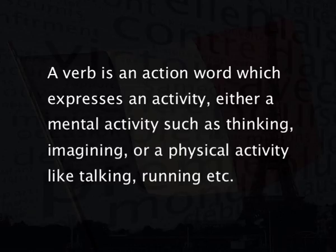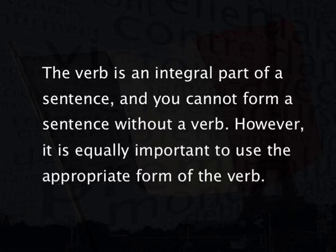Let's begin the lesson by taking a close look at verbs in general before learning about ER ending verbs in French. A verb is an action word which expresses an activity, either a mental activity such as thinking, imagining, or a physical activity like talking, running, etc. The verb is an integral part of a sentence and you cannot form a sentence without a verb. However, it is equally important to use the appropriate form of the verb.